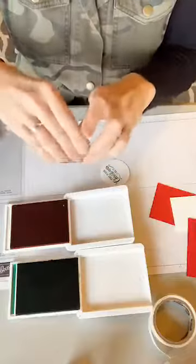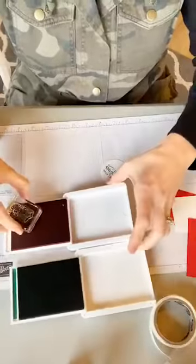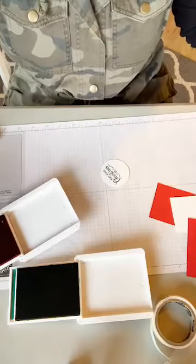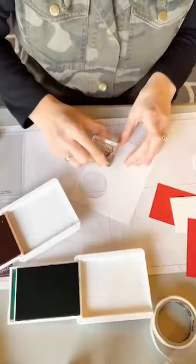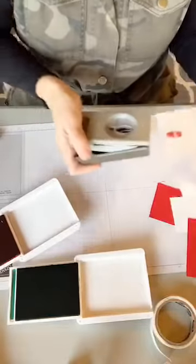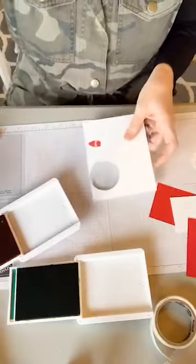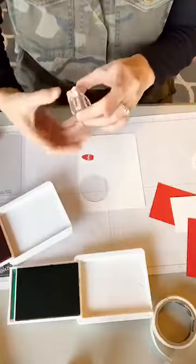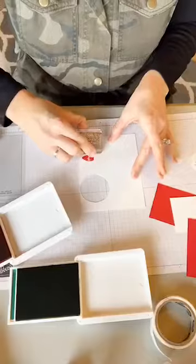So this is if you're still in a pinch. Is anybody else still in a pinch? We're gonna do a red one. All right, so I'm gonna stamp that down there. And I'm gonna punch that out. Well, I gotta punch it the other direction. Let's try that again. So let's do this direction, then I can punch it out.